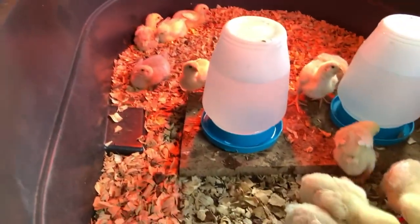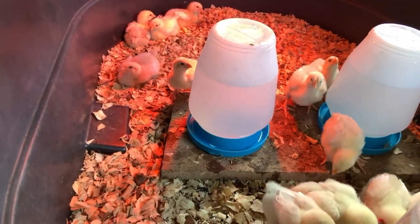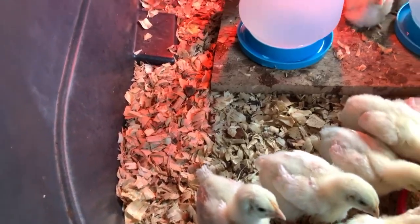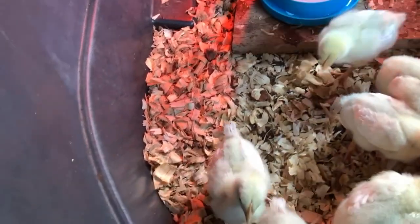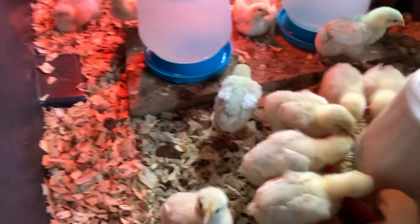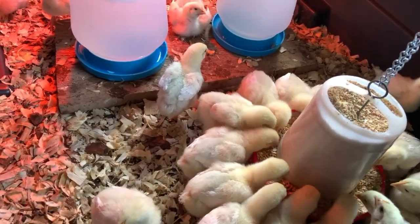We put them up on a platform, wooden platform, to try to keep the wood shavings out. The bedding is wood shavings over peat moss. The peat moss helps with smell. And some are just resting, some are drinking, a bunch are eating.